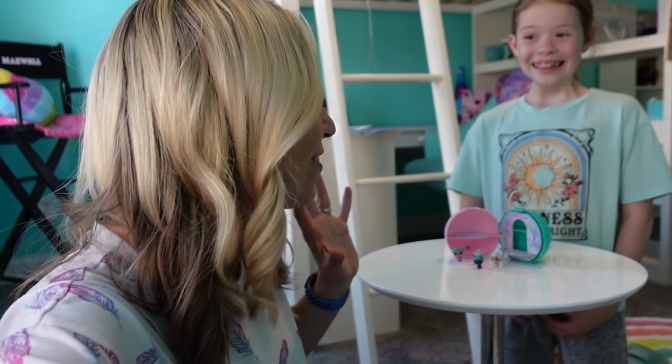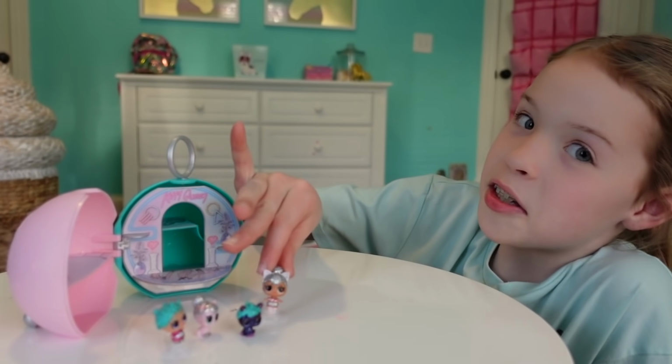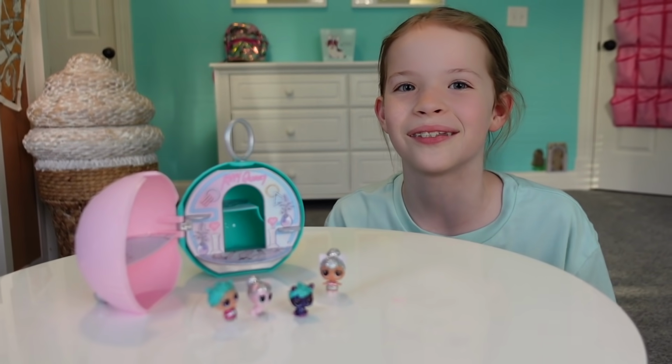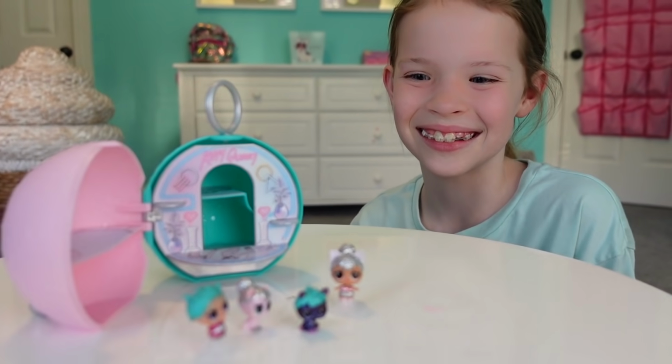And now that we've opened our first MINI L.O.L. Surprise family, it's time to see how these have inspired us to do an art project. So what here is inspiring you, Maya? So I'm really digging the glitter, and the kitty aspect is really, really standing out to me. So maybe we can do something along one of those lines? Yeah. All right, let's see what we come up with.